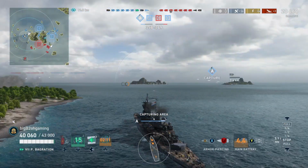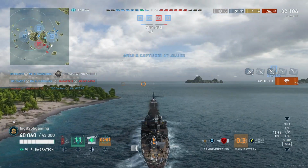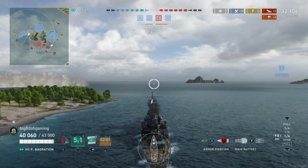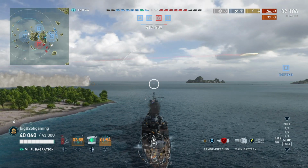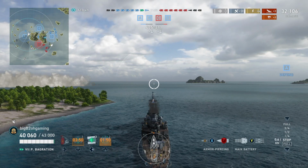He does end up popping his super heal, but the main point is that the AP on the Pyotr is just so extremely effective. The Nelson does reverse behind the island, so I am thinking about taking this opportunity to push forward and try to make use of the Fletcher smoke.